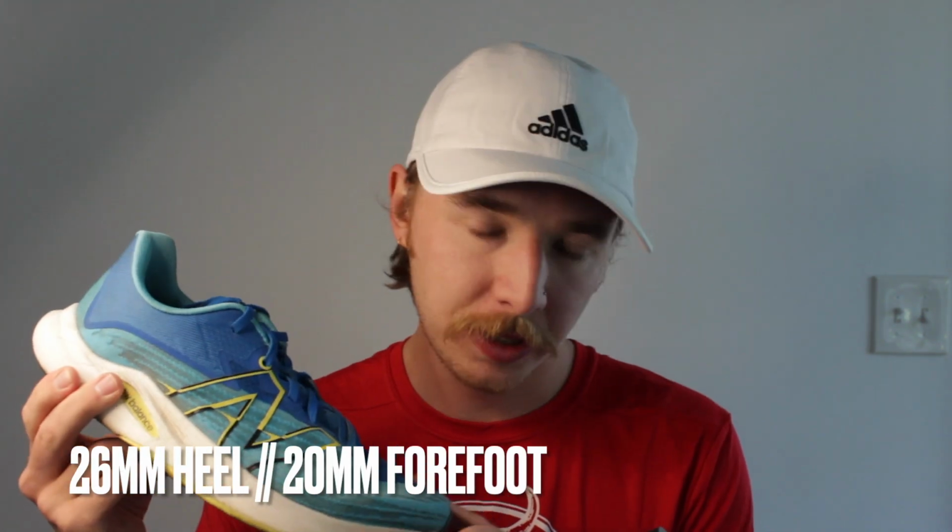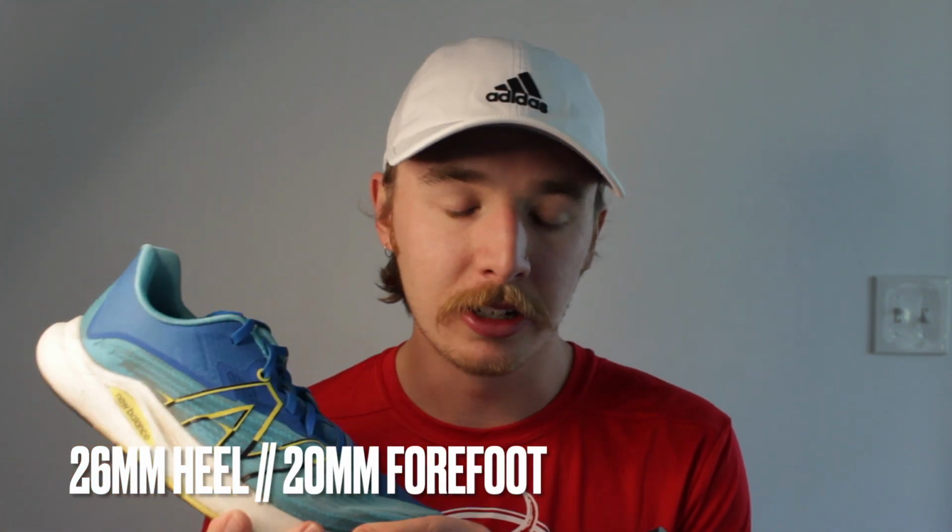It is extremely lightweight at 7.4 ounces for a men's size 9. Beyond that, I think it has the perfect drop. Heel-toe drop is 6 millimeters. It doesn't feel incredibly steep, and it doesn't feel like you're running in a 0 drop ultra shoe. It's that perfect middle ground. And the stack height isn't insane. It's 26 millimeters in the heel, 20 millimeters in the forefoot.